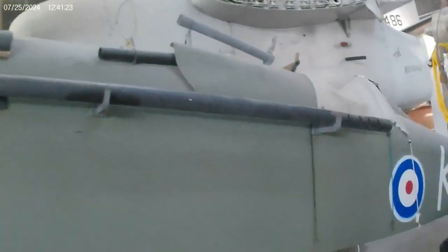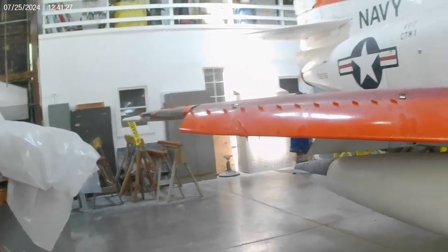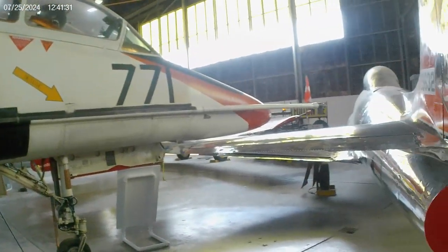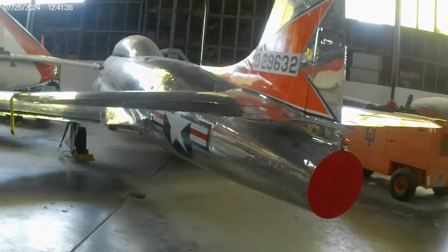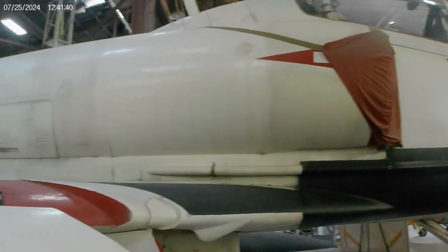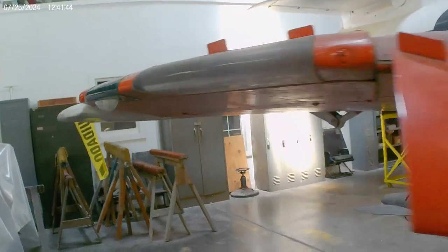I bet you this is another trainer. And here's a Navy jet fighter. Look at that. I mean, these are, man. Until you see these up close and personal, you'd understand what I'm talking about. About how large they are.